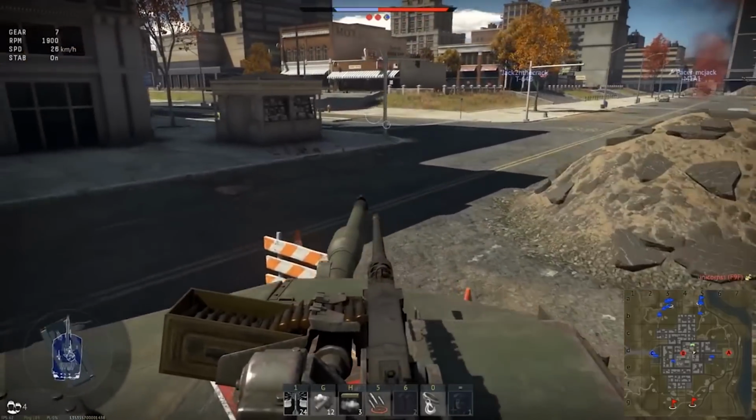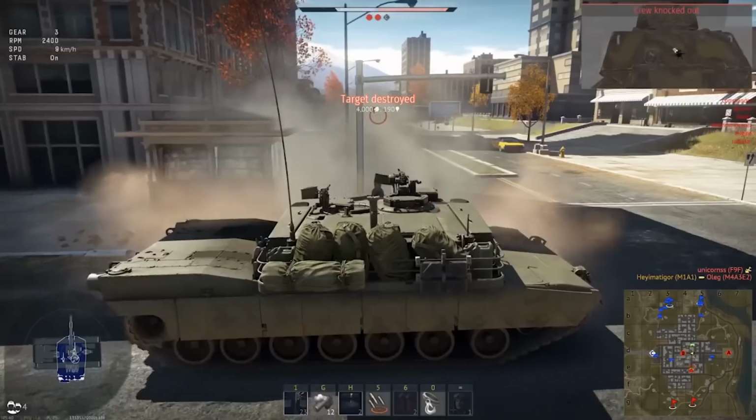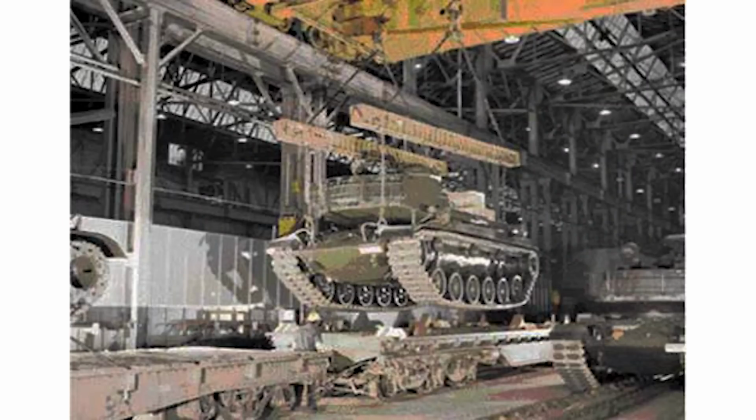The M1 Abrams, though, is way different. They've got a lot of them. I mean, a lot. There are about 10,288 of these bad boys made, originally designed by Chrysler Defense, which is now General Dynamics Land Systems. A lot of them were built in the Lima tank plant in Lima, Ohio, and the very famous Detroit Arsenal tank plant in Warren, Michigan.